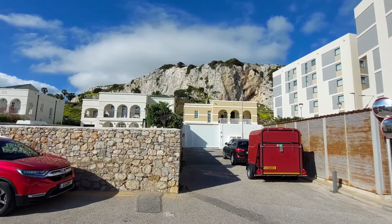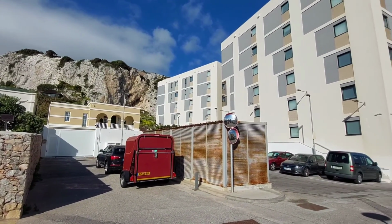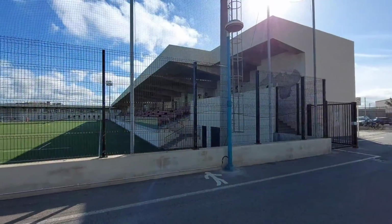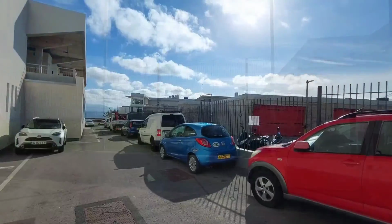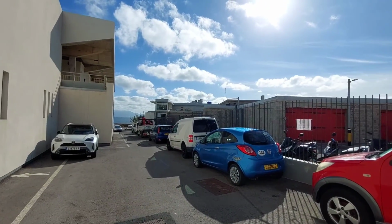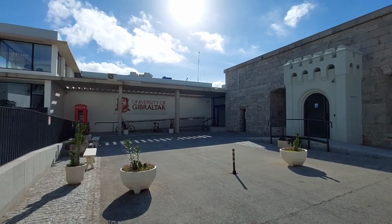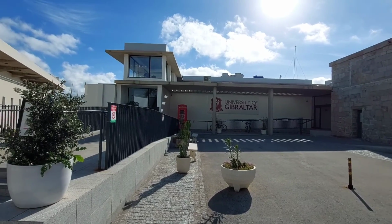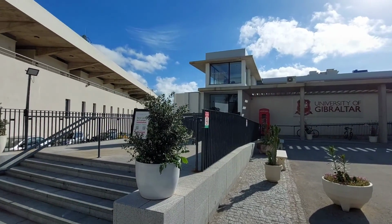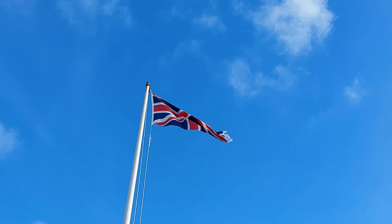Let's see what else we can find. So we have some nice hidden mansions tucked away there. You can even see a horse box. I don't think anyone's keeping horses in Gibraltar, but you never know. If you know different, let me know in the comments. But we're walking past the Europa Stadium here, and we're by the main entrance of the university building, and this point here marks us entering Europa Point with the British flag flying high.